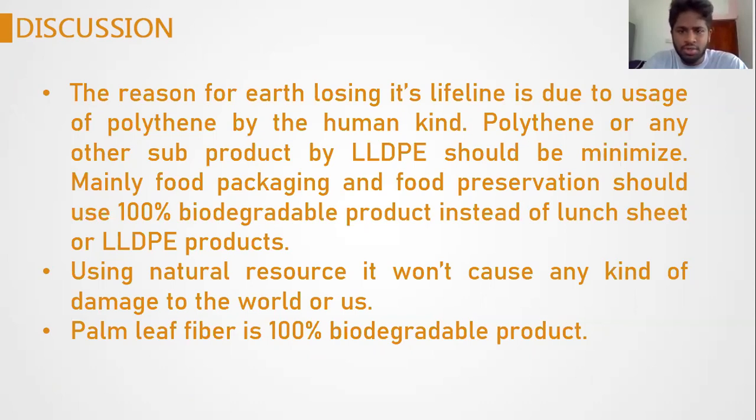Nowadays, the whole world is threatened by artificial, harmful substances like polythene and other byproducts of LDPE. Really, these kinds of things should be minimized, especially in food packaging and food preservation. 100% biodegradable materials should be used instead of lunch sheets or LDPE products. And also, the other most significant thing is using natural resources. It should not cause any kind of damage to the world or human beings. It is apparent that all should be aware of the adverse effects of that.